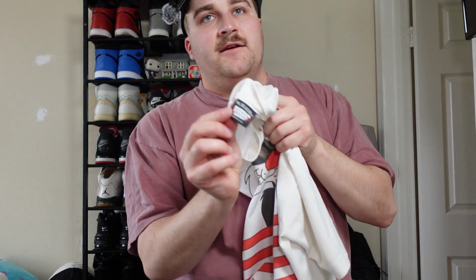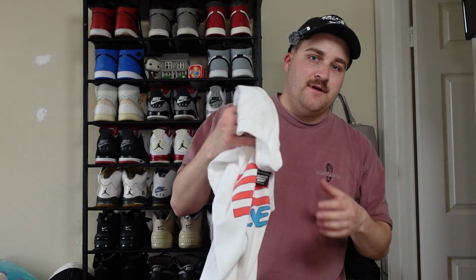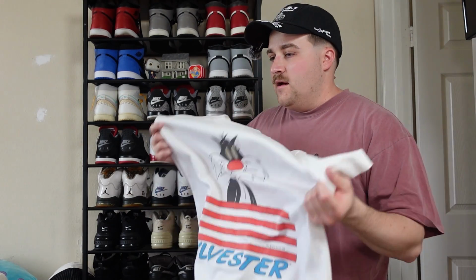Another tip if you're looking into vintage, this tag right here is a lot of people's bread and butter. This tag right here will make or break a shirt, but definitely, once again, the graphic helps out a huge bunch. But the reason why I chose this shirt is because I'm a big Looney Tunes fan. I've always loved Looney Tunes since I was a kid. I used to have a Looney Tunes Bulls crew neck from, I believe, like 94, 95 or something like that.